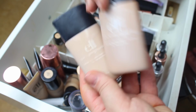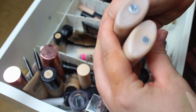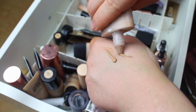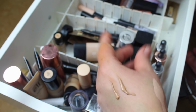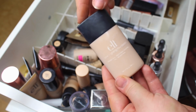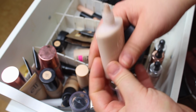These are the e.l.f. Acne Fighting Foundation. Oh my god, let's see which shade. I think the shade Sand that I have is so dark, and it's so old. This is probably 4 years old, so I'm just going to declutter this one. I'm actually going to declutter this one as well. I think that this is pretty old as well.